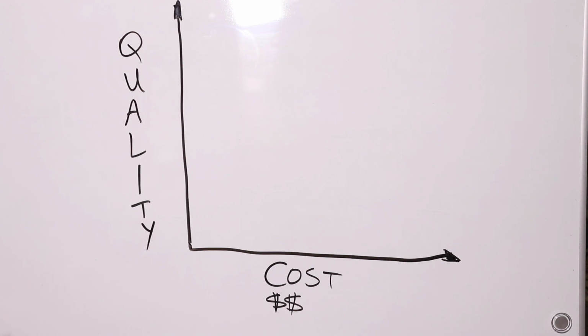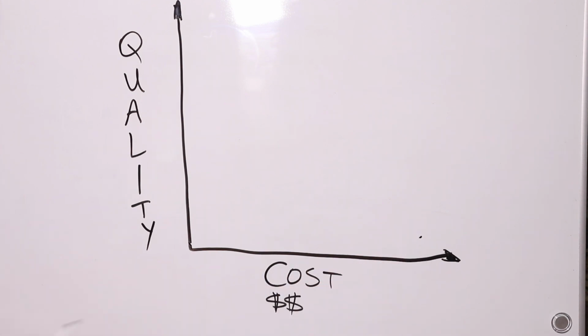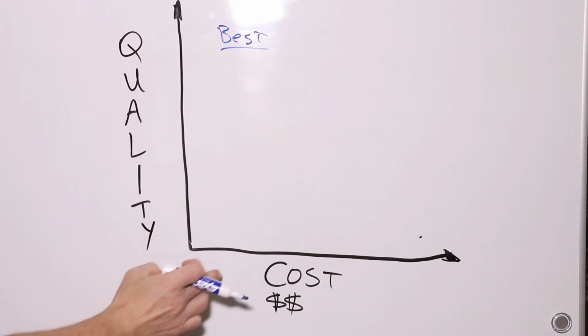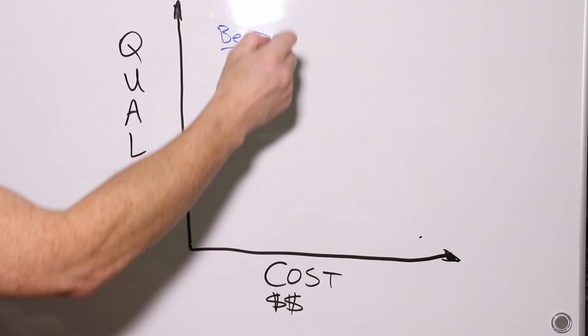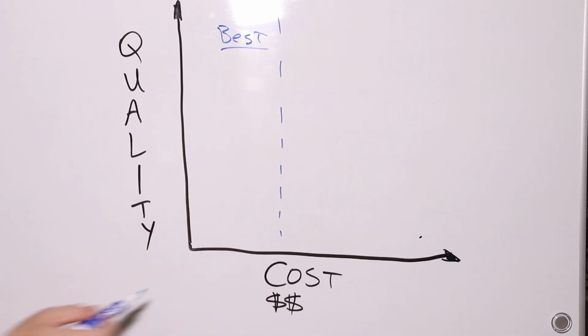And what you don't want to do is be out in this area here. So that is high cost and low quality. If you're in the best scenario, you want to be up here. This is the best zone, right? So you're paying a low cost here, but the quality is quite high. Everyone has a limited budget. I'm not going to fill in a number, but let's say your budget is here.